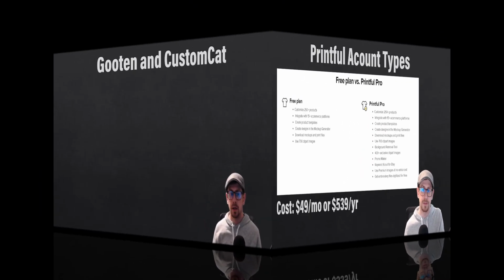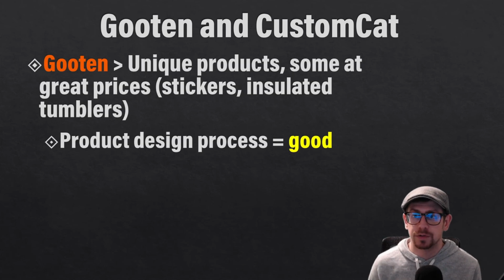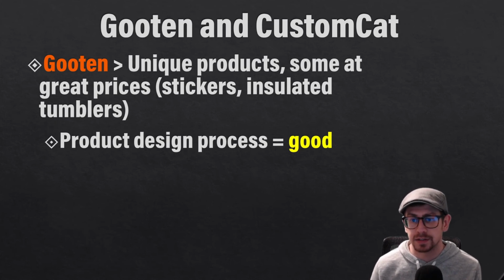Okay, I promised we would talk about Gooten and Customcat as well. These two I would call honorable mentions in my consideration for recommending platforms for beginners. We'll start with Gooten here. They do offer some pretty unique products, some at some nice prices. I personally still sell some items through Gooten on my Etsy store, like stickers, and they have some really nice insulated stainless steel tumblers that my customers really seem to like.